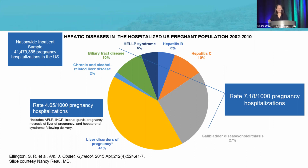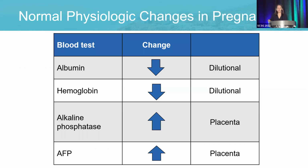So this was a study from the US that looked at 41 million pregnancies. And we found that gallbladder disease or biliary disease was the most common at 7.1 per 1,000 pregnancy hospitalizations. And the second most common was 4.65 per 1,000 pregnancies for people who had acute liver disorders of pregnancy. This kind of gives you a sense of how many people are suffering from this.